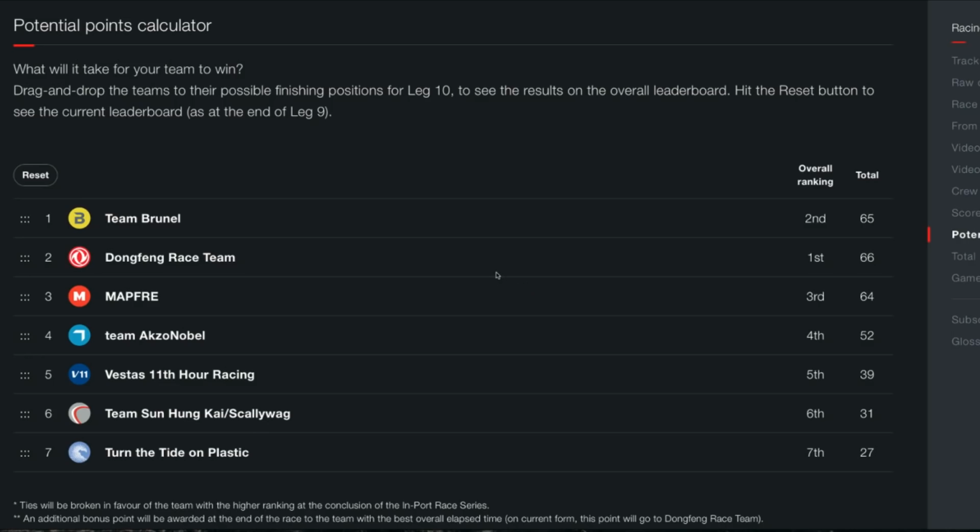Dongfeng Race Team would still maintain their lead overall, but again, by a slender point, this time over Team Brunel. But imagine things don't go quite so well for Dongfeng Race Team and they fall back behind Maffrey. We would end up with an absolutely incredible scenario where, with just 700 miles to run, it would be 3 boats tied at the top. So this is absolutely feasible just looking at the top 3 boats, but once you start getting the other strong teams like Team Xnobel and Vestas 11th Hour Racing into the mix, anything could happen. Everything is lined up to happen.